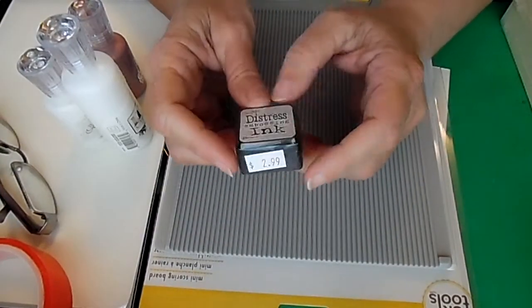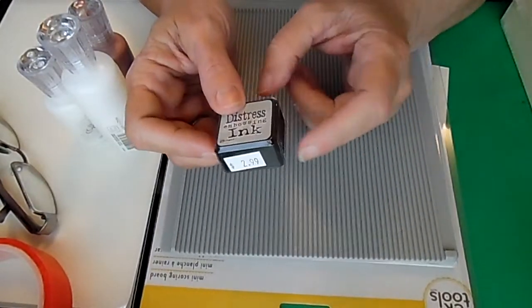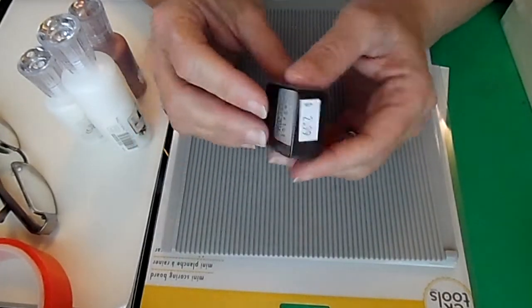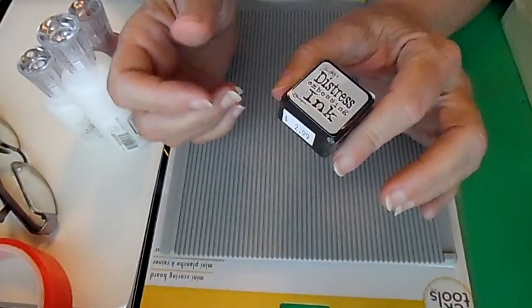Then I found this Tim Holtz Distress Embossing Ink. I have the full-size Tim Holtz embossing ink, and I love it. I also have the re-inker for it. But I thought this pad would be kind of cool for smaller stamps.